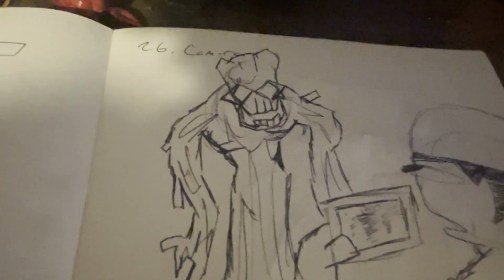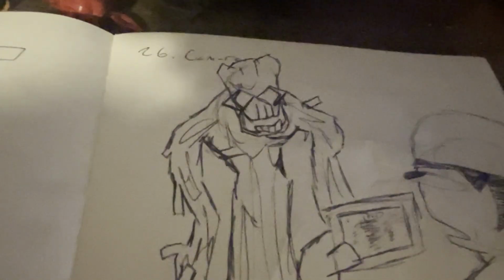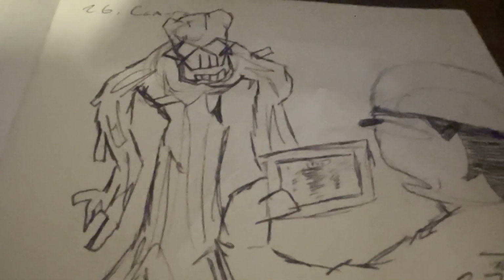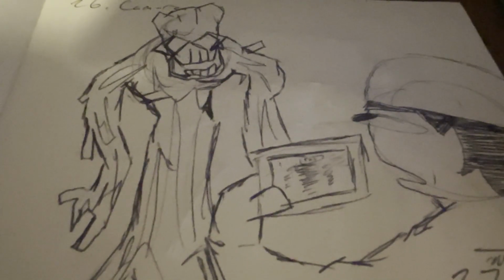Camera, found footage, guys. Whoa, FNAF, Freddy. I just drew a forest creature. I don't know what I was thinking. I was gonna give him scary eyes, but then I messed it up, so I'm like, you know what, that. And he's holding a camera. I don't know who this is. This is just some random guy I drew. He has his phone, he's recording him. Found footage, Blair Witch Project. He's a tree monster. That's all I know.